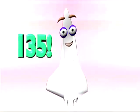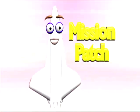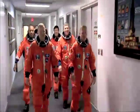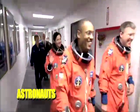135 in all. That's a lot of missions, and each shuttle mission has a special mission patch that tells about this unique NASA adventure. For each mission, NASA carefully chose a crew of astronauts. The size of the crew was determined by the mission.